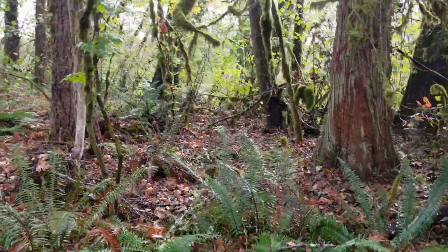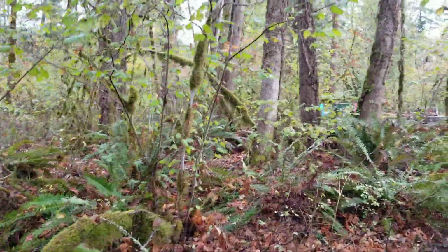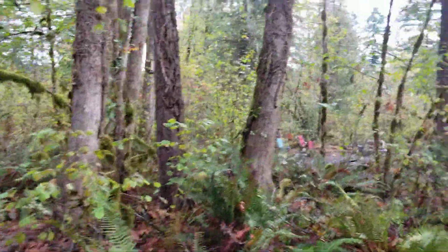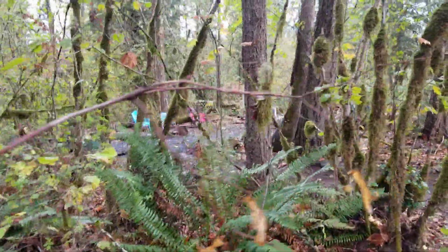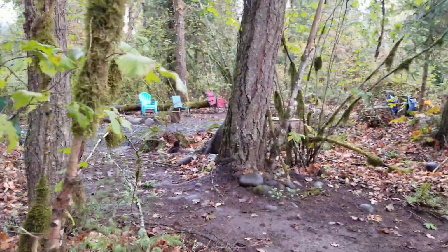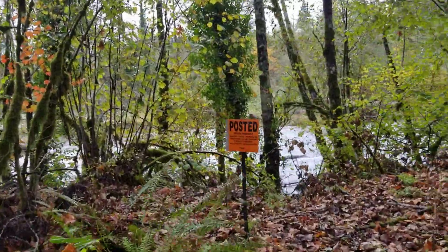Still needs a lot of cleanup over here, and the wind doesn't really matter. We can clean it up, and then the following season we've got to come through and clean it all up again. So it's difficult to find time to do cleanup and then get into new stuff. There's another big log down there in the water.